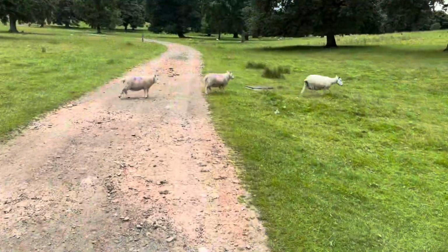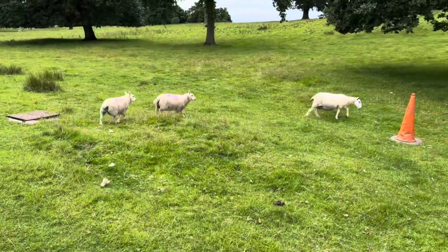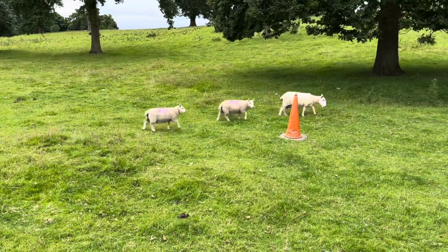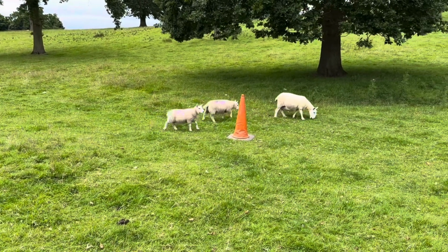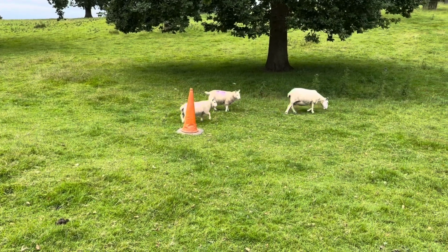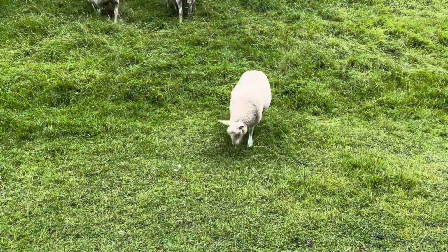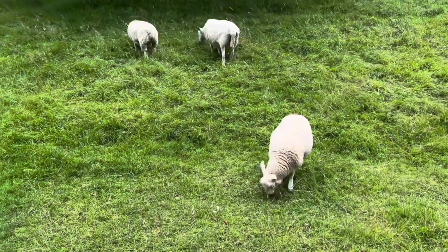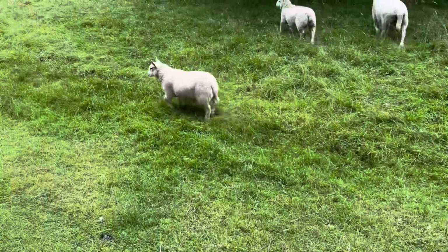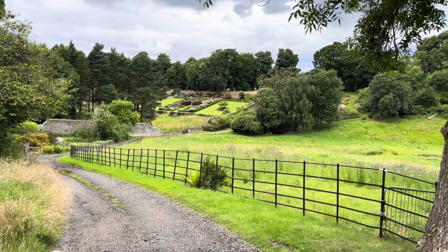And one of the fun things about the laws of Scotland is we're freely walking through this pasture, and the sheep are just there, and it's okay. This little one came over to say hello, while the other two turned their backs on us. This little one ran away. We're just over 22 kilometers into our day.